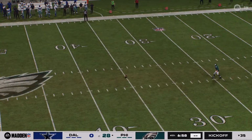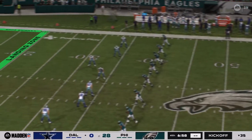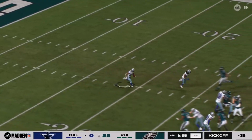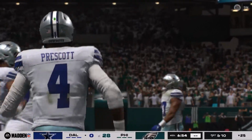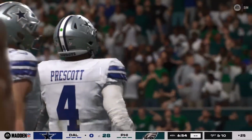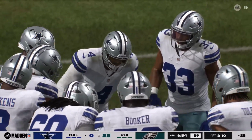Jake Elliott. Elliott's all set for the kickoff. Returning it from the 4. This makes it up to the 25. Offense headed back out there now for Dallas. The opportunity to win this game is, well, it's long gone, Brock. They're down to their last opportunities now to avoid the shutout as well.